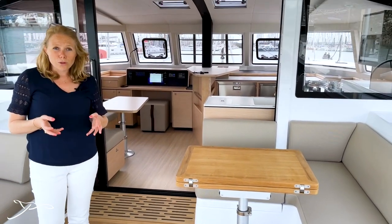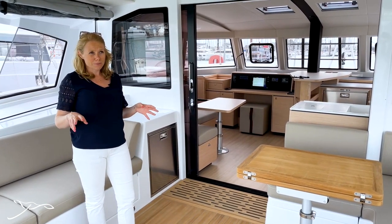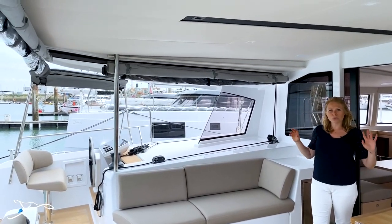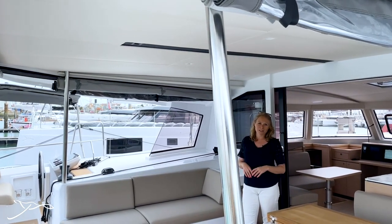If you want to stay outside, whatever the weather is, you can see here we have a cockpit enclosure, so they allow you to close all this area and to be well protected inside.